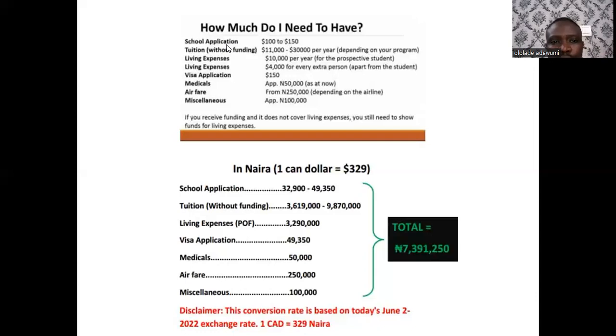So now, after admission is payment of school fees. This payment of school fees normally depends on the school and the program that you were given admission for, in the sense that some schools will allow you to come and pay when you get to Canada. Some schools will only ask you to pay a certain percentage of the total amount of the school fees. Okay, that is part payment. So some schools will allow part payment. Some schools will allow that even when you get to Canada, you can pay the whole money.